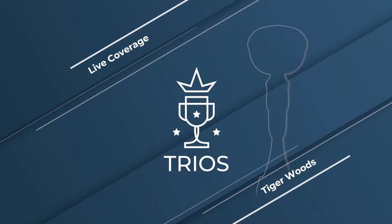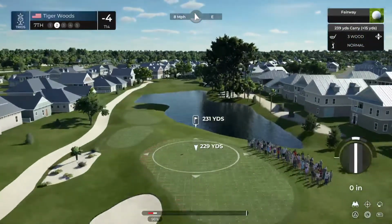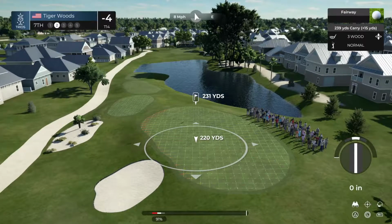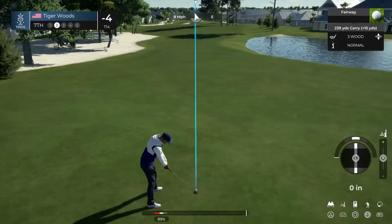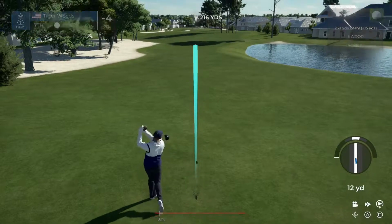And back to the course with the live action. Over the last handful of years, Rich, we've had a bunch of players come out on tour, but few have impressed more than Justin Thomas. Justin Thomas is this younger generation of player who's absolutely fearless. He knows that he belongs on the PGA Tour, and it shows week in and week out with his style of play.